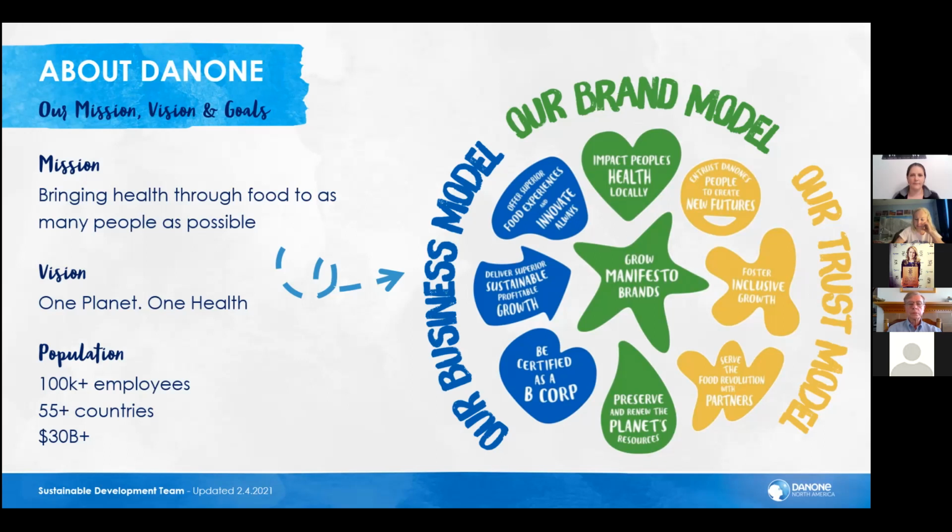And so some of the values that you'll see in there include be a certified B Corp. We're actually on the mission to become a certified B Corp for the entire $30 billion company by 2025, and we're on track to do that.